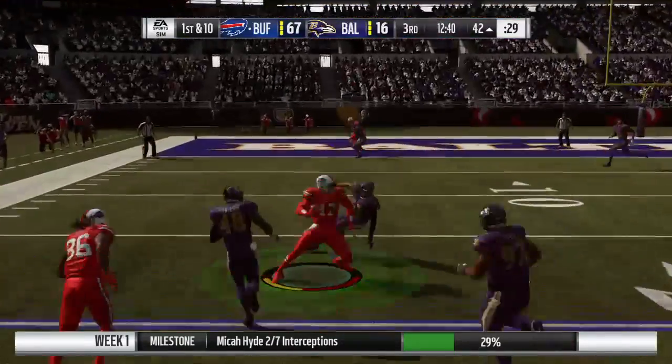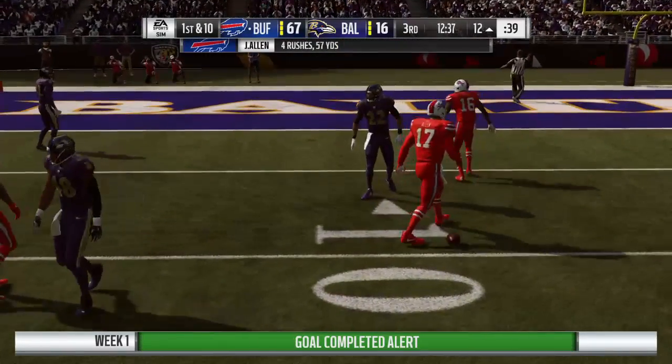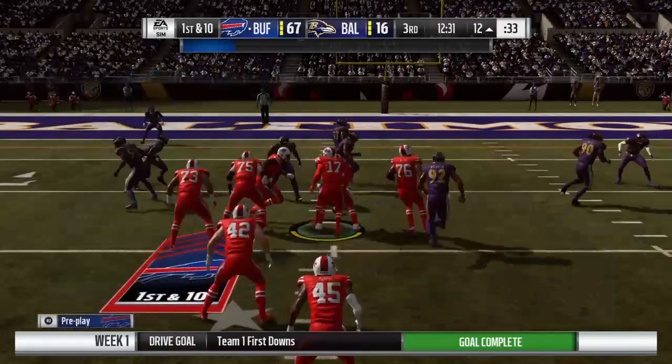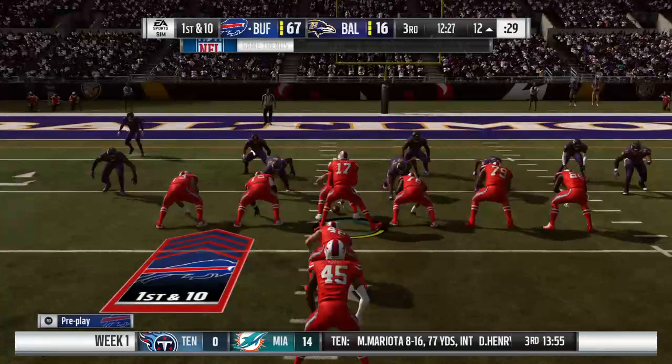Got some real estate inside the 30. And he's got it all the way down to the 12-yard line. Big yardage there on the scramble. It gets him a first down. So how about this for field position after the big play? Inside the 15 now as they come up on 1st and 10.